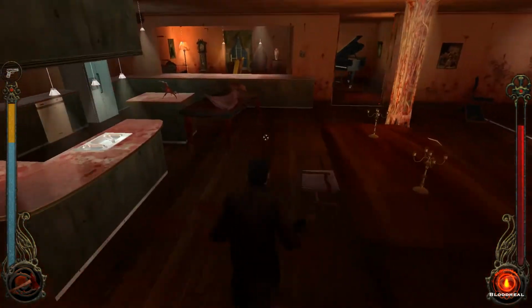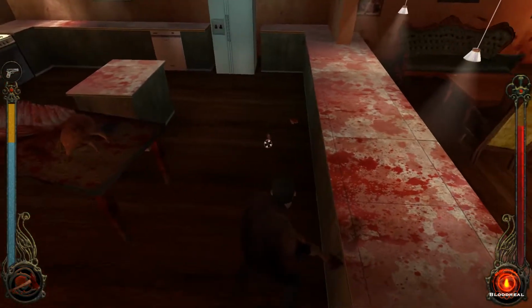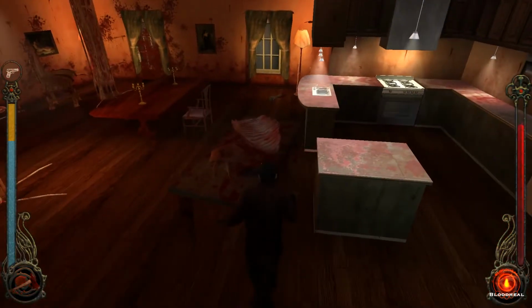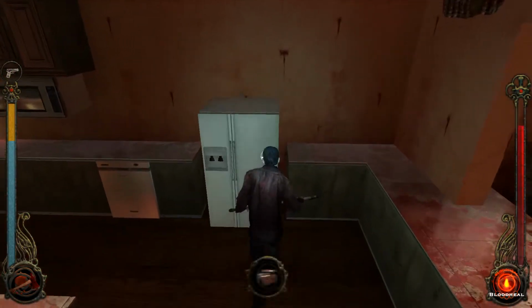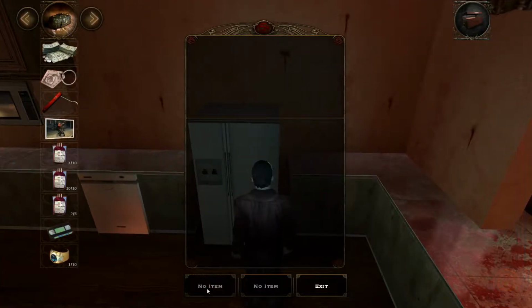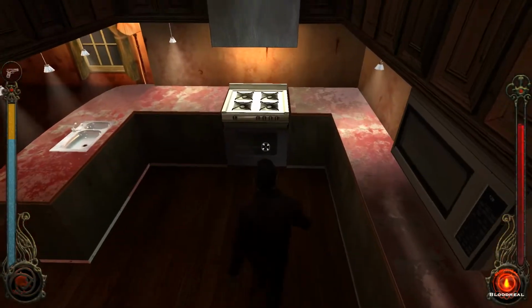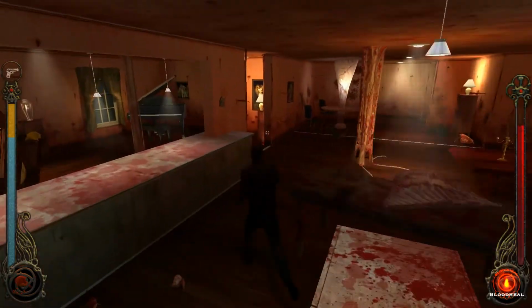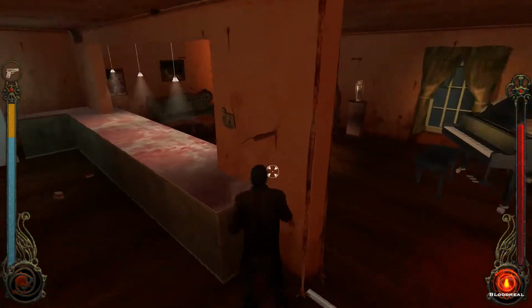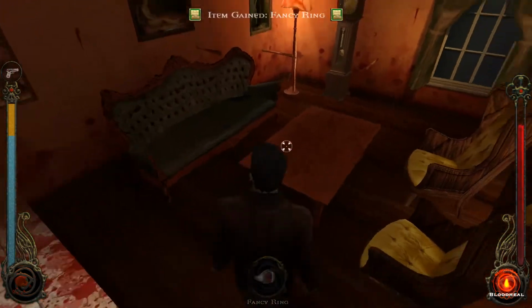Creepy paintings. A side of... Ooh. I don't think that's a person. So maybe it's a side of beef. Ooh, blood. Delicious. Anything in the oven? No. I was hoping for some baked goods of some kind. Alright, there's a ring on the table. I'm going to take that.